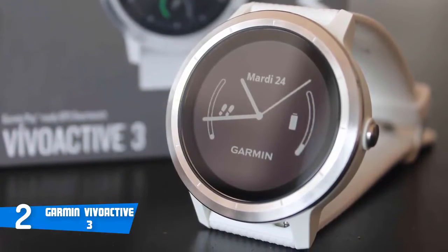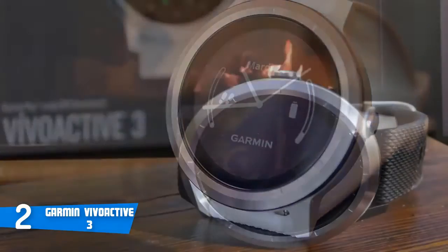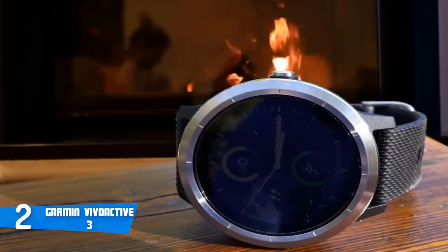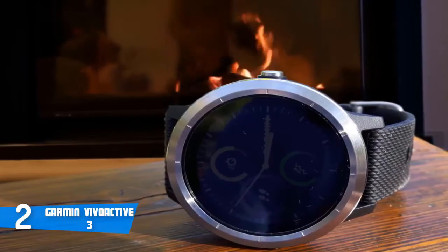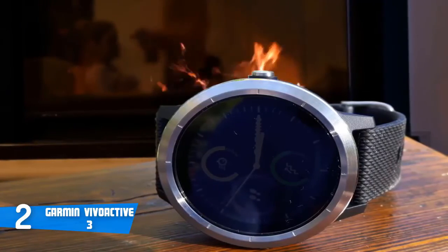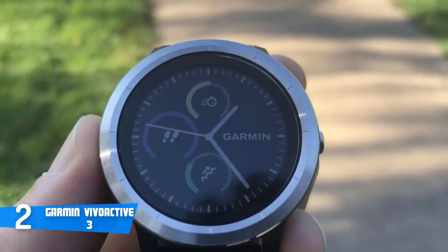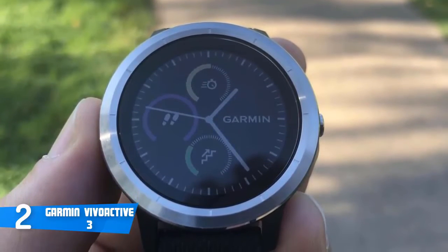On the front, there's a coloured touchscreen with a resolution of 240 by 240 pixels, and what's so special about it is that it's glare resistant, so you can read clearly when you're exposed to sunlight without any problem. On its side, there's a physical button of which you can take advantage to navigate between menus, so as you can see, this watch is useful and beautiful.